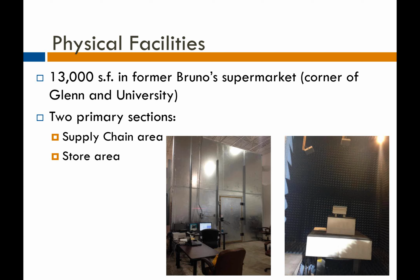And on the left side, you see some model stores. So we have a back room space. We have a model grocery store that you see there on the left, and we have a model department store that you see there on the right, and some office space up front.